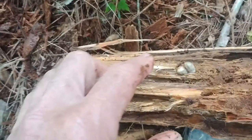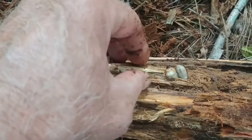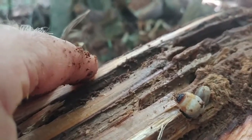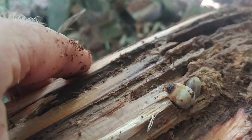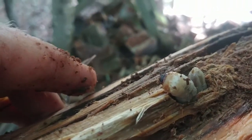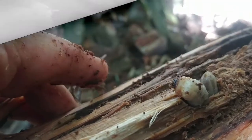I've split the wood some more, and I've just about got him to a point where I think I can pull him out. And you can see that he has a brown head with jaws and a puffy, slimy body that looks almost see-through. We don't know what that thing is.